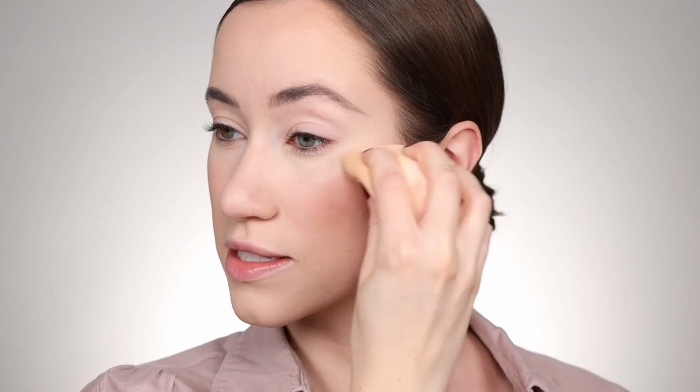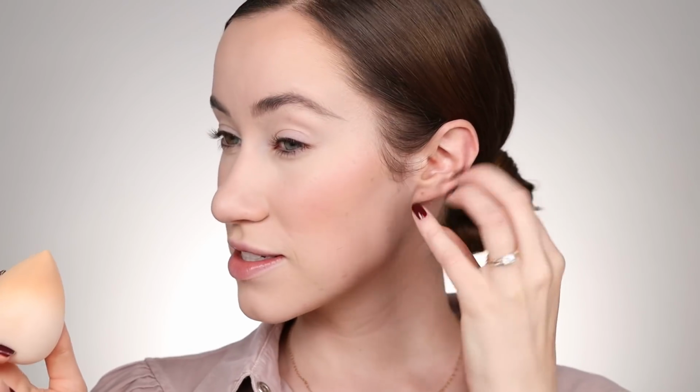And I'm actually going to use the side of my sponge to pick that up and then press that down onto the high points of the face. Again, I'm just going to keep it on the sides of the face today so that I can really see how the foundation wears in the center. Oh, this is so beautiful. I already loved the Cosmic Rose color, but this one, I feel like it gives a little bit more of a pop, just a little bit more of a silvery shift to it, which I really love.